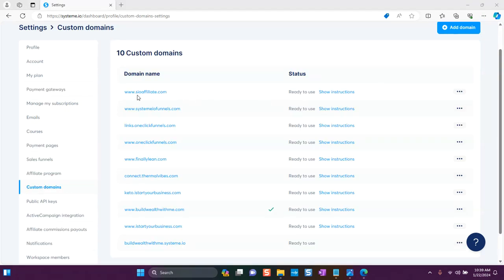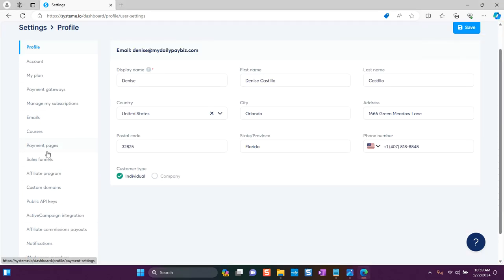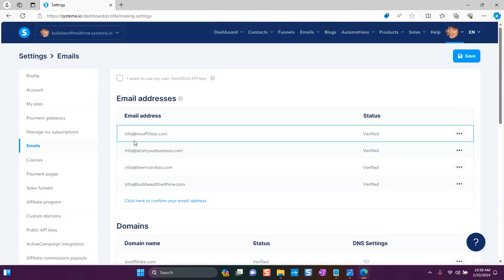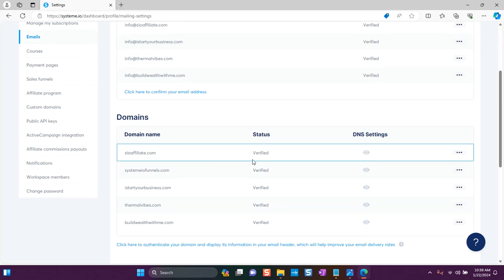So I'm back, and as you can see, SIOaffiliate.com is ready to use. And I want to show you also the email side. So I'm going to go to emails, and we have SIOaffiliate.com verified as well. And when we go down here on the domains, it is authenticated. So that means that I am in compliance with the changes that Google and Yahoo are making and the requirements that System.io requires for us to be able to send out emails now through my domain.